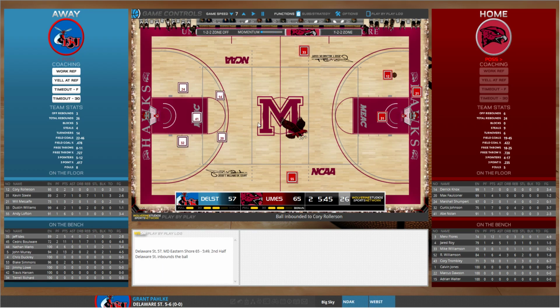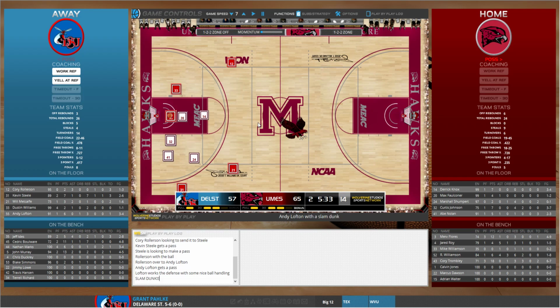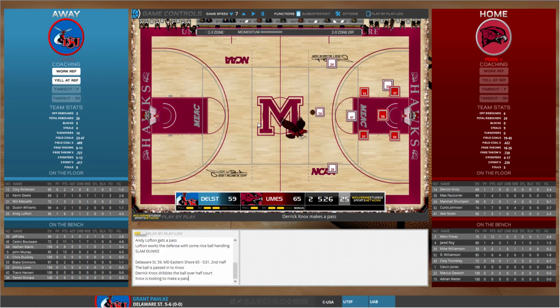And we get ready here for Delaware State to inbound. Inbounded to Rollerson. Rollerson brings it up. Rollerson, top of the key, passes to Steele on the right wing. Steele passes to Rollerson, top of the key. Rollerson passes to Lofton in the left post. Lofton drives, and he slams it home. Delaware State now down just 6 points, I believe.